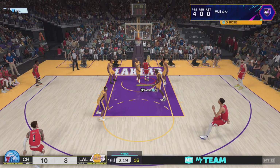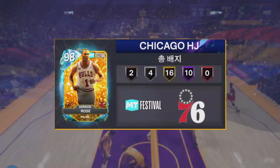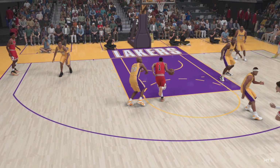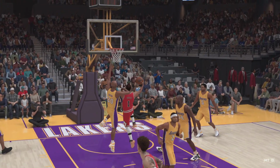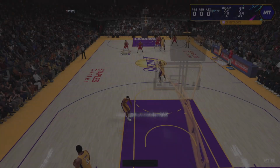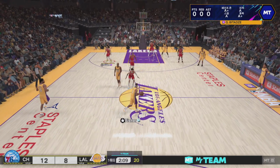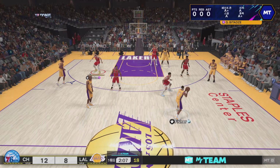Now here's Rose. Tight defense on him. 3 shots, 3 baskets. Great efficiency so far. And defensively, you have to make him work harder than this, or it's going to be a long night. You really don't want to allow him to get too comfortable, but even with stifling defense, he's going to still find a way to get it in the basket.